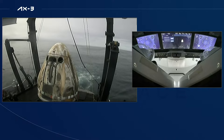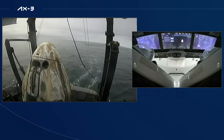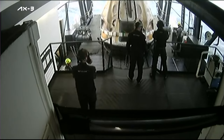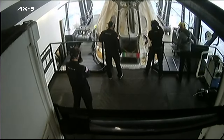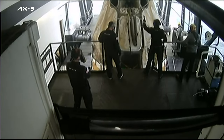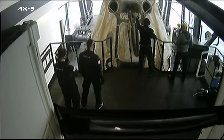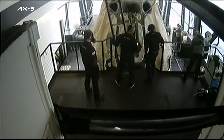All right, ground crews are still walking through their procedural checks and verifications to ensure that Dragon is in a safe position to translate, and it looks like they have made that call. So you can see Dragon there translating now. Very exciting. I'm sure the crew can feel that movement, and they're getting really excited for that hatch to open. There's that egress platform that we've been mentioning. You can see the recovery crew there just preparing the vehicle in preparation for that side hatch opening.